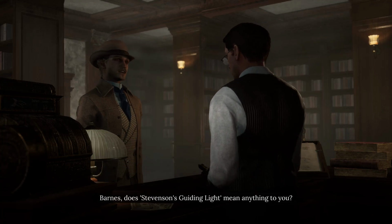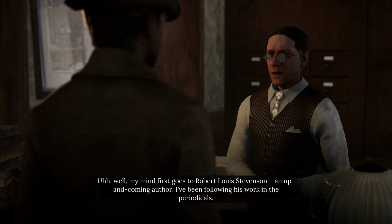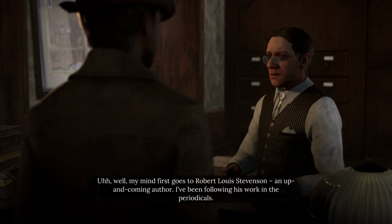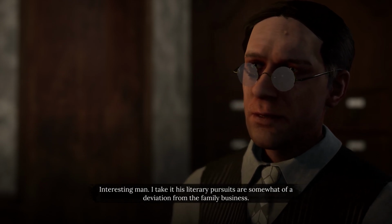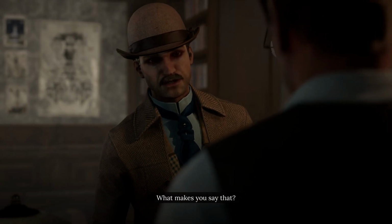Barnes, does Stevenson's guiding light mean anything to you? Well, my mind first goes to Robert Louis Stevenson, an up-and-coming author. I've been following his work in the periodicals. Interesting man. I take it his literary pursuits are somewhat of a deviation from the family business. What makes you say that?